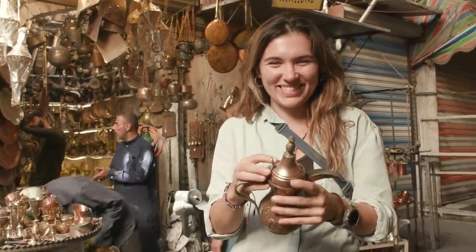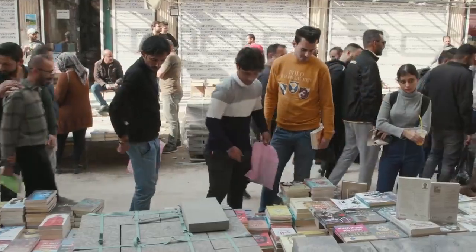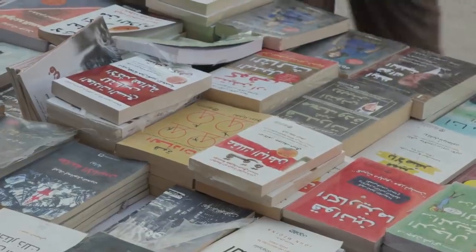You know what I mean? Just around the corner from here is a place that I've been wanting to see for years, and I can't quite believe I'm finally here. Baghdad has been on my bucket list for years, but it's not for any of the usual reasons.